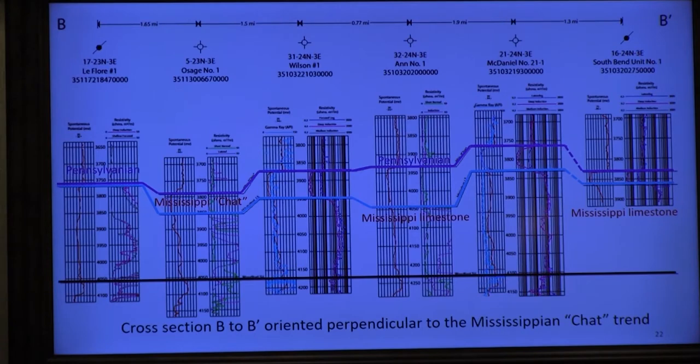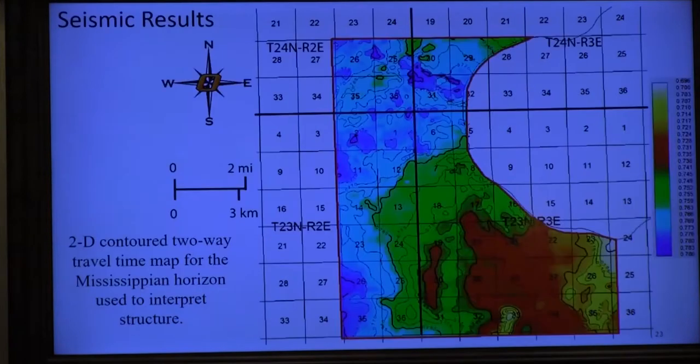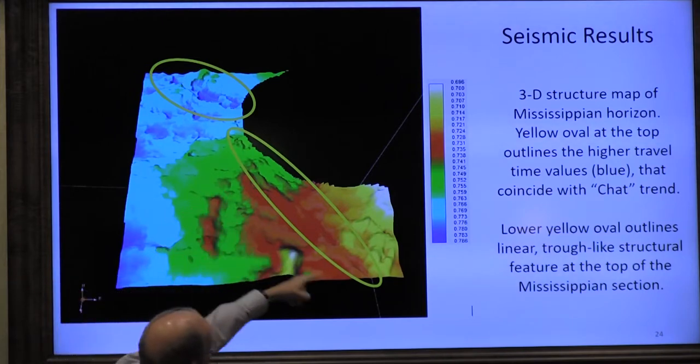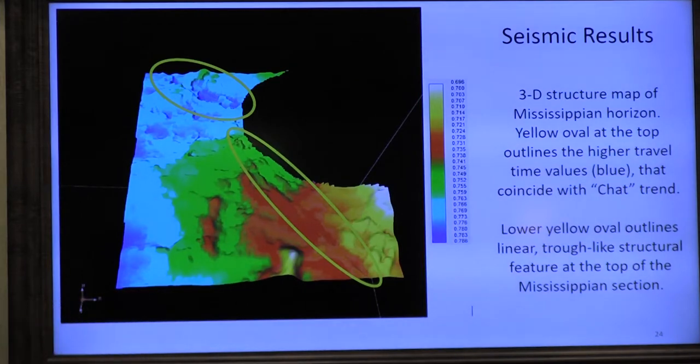Okay, so this is what the lower part of the section looks like. Now, this is travel time for the Mississippian horizon. You can see areas where it's thin, where it's deeper up to the north. Nothing really stands out at you when you look at this map. But when you start to look at some of the attributes and make a 3D image, all of a sudden, up to the north is where we see all the Chat. But down to the south, this really long linear feature, this lineament, started showing up on the top of the Mississippian at that Mississippian-Pennsylvanian contact.